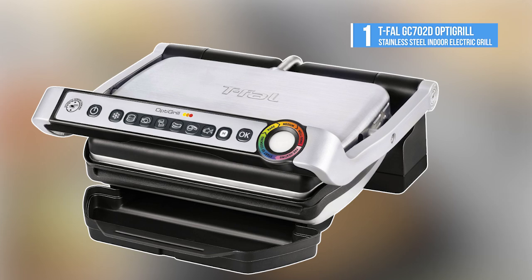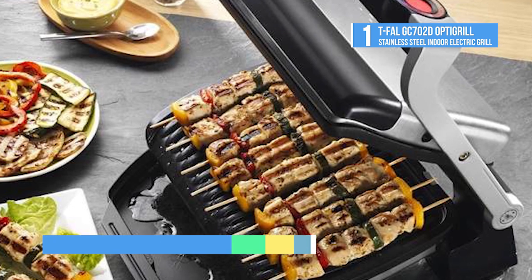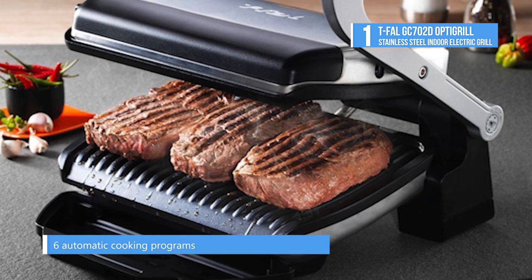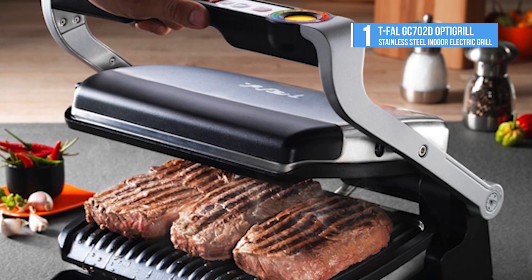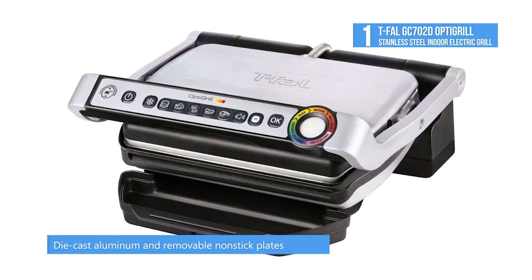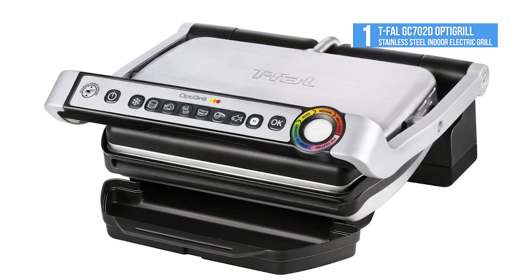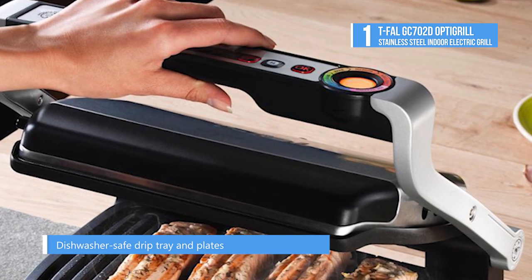And the top product on the list today at number 1 is the Tfal GC702D OptiGrill Stainless Steel Indoor Electric Grill. This indoor grill offers versatility and convenience for any grilled meals. Choose from 6 preset programs: burger, poultry, sandwich, sausage, red meat, and fish. The grill's precision grilling technique with sensors measures the thickness of food for auto cooking based on the program selected. When the flashing light turns solid purple, the grill has been properly preheated. Place food on the grill, lower the lid, and it takes care of the rest.